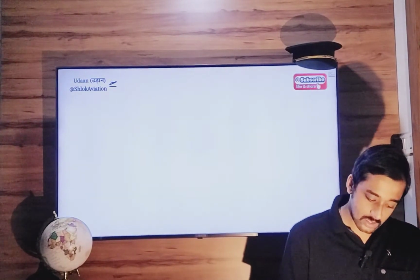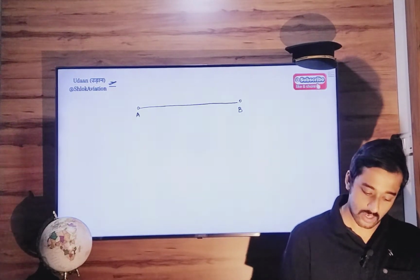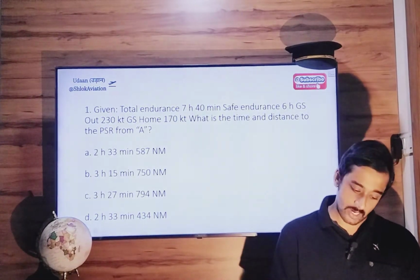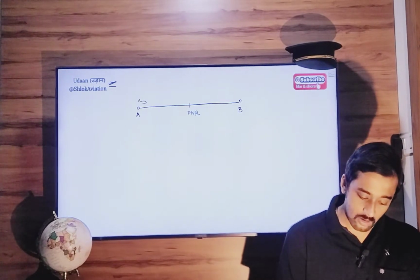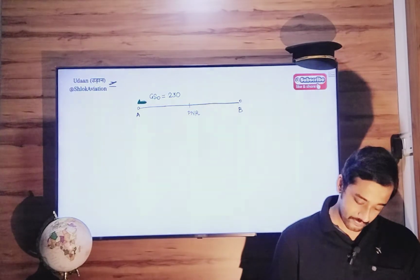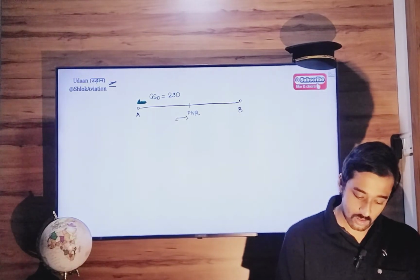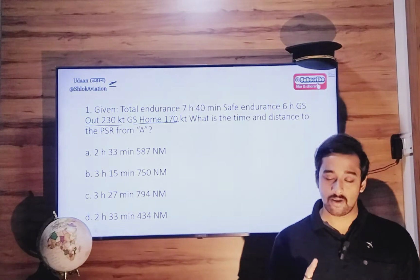So, this is your point A, this is your point B. There is a point of no return somewhere here. Now, going from point A to point B, you are going at a speed of 230 knots. Outbound ground speed 230. Homebound ground speed 170. And total endurance is 7 hours 40 minutes.